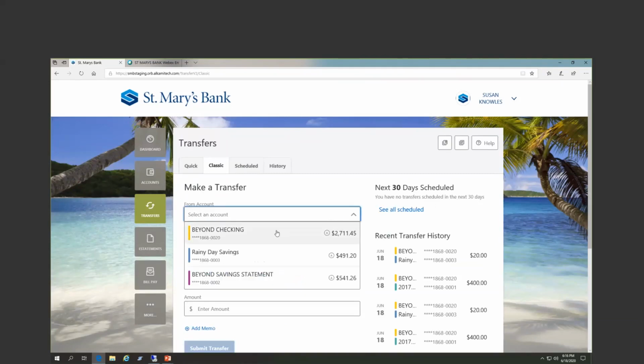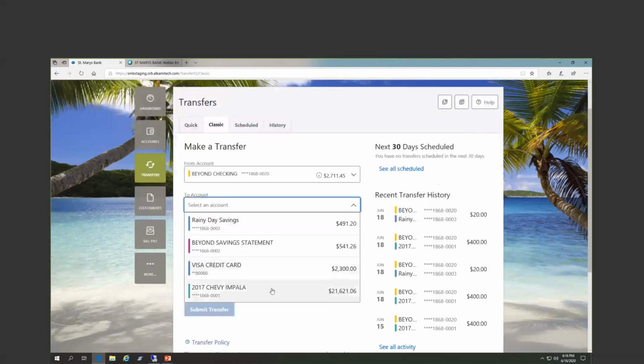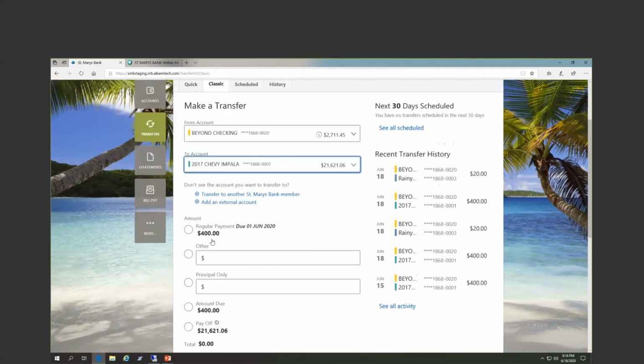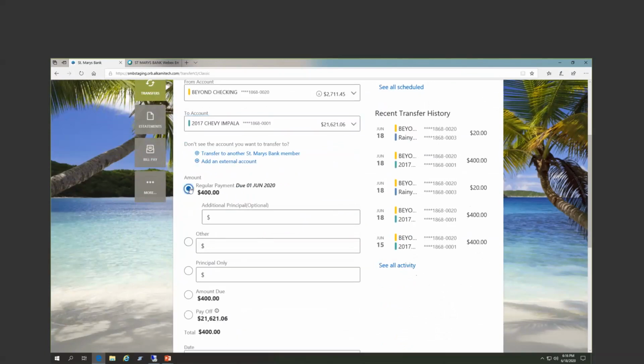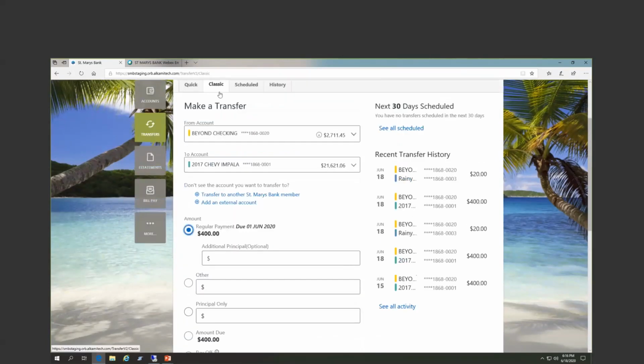Again, we're just going to start with where the money is coming from. We're going to pick our checking, the destination, which will be our Chevy Impala, and the system knows that this is a loan. So it's automatically going to ask you how you want this loan paid. Do you want it to be a regular payment? Are you looking to apply additional principal? Are you looking to make a principal-only payment and not advance the due date of your loan? You have these options when you go to the Classic tab under Transfers.